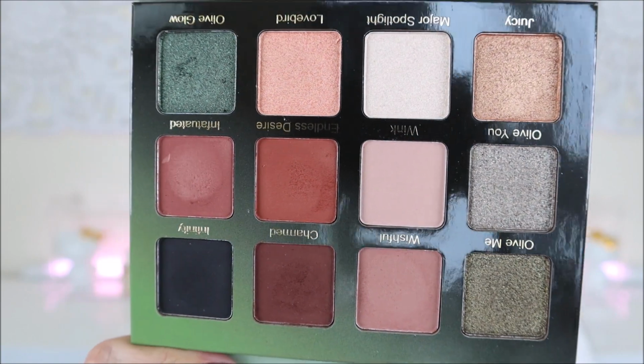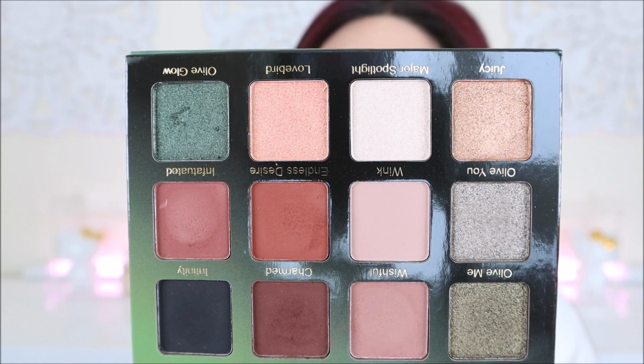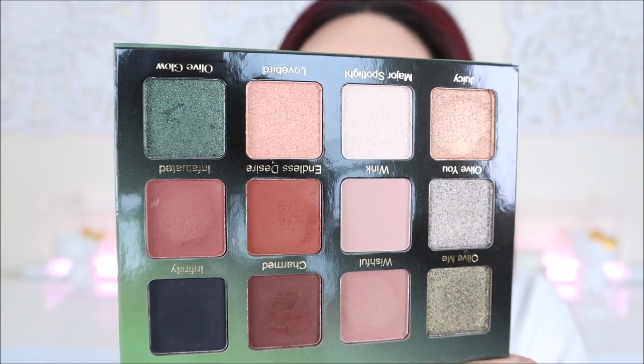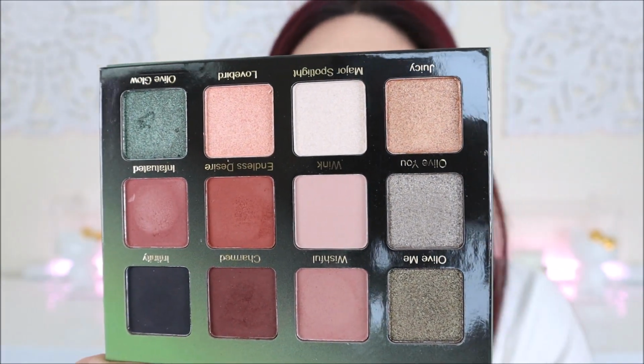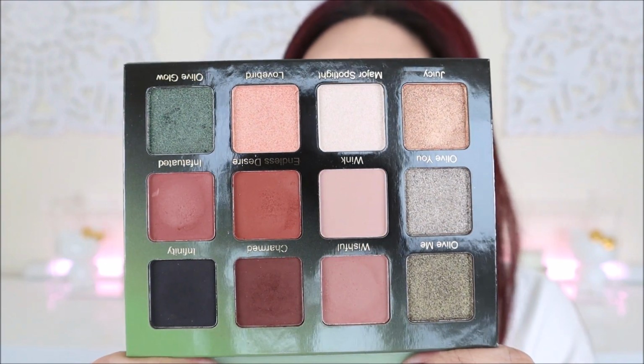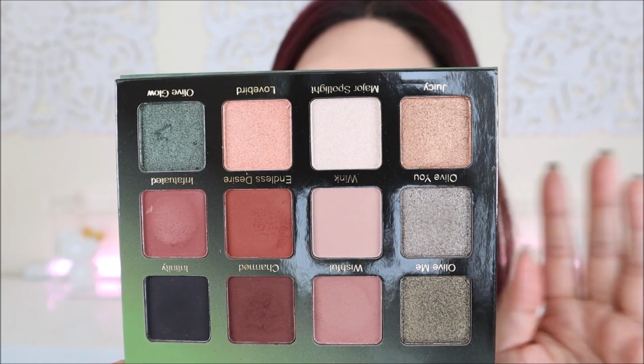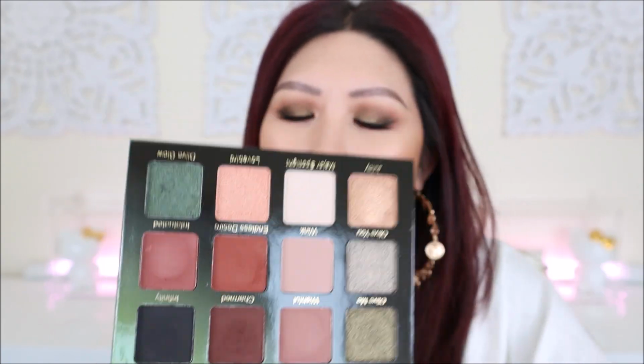So this is the palette. It's a cool toned palette, cool to neutral. There's nothing particularly warm in here. And this is not something I would even typically like, but for whatever reason, everything here really works for me. And I've used this palette a lot and I love it. I'll show you swatches of everything I have on my eyes. I'm not gonna bring you closer, I'm just gonna come closer.